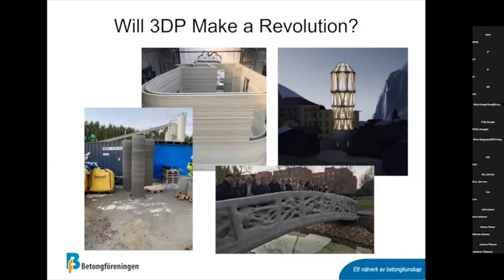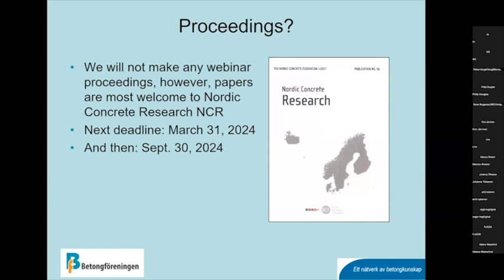And on the far left, you see 3D printed concrete forms, which will be left in place, or lost forms, and they were filled with self-compacting concrete to make composite columns. And that was also a cooperation between my university, KTH, the Royal Institute of Technology in Stockholm, and Concrete Print, and also the Betong Industry. So these are possibilities. There are many more, and you will listen to them during this seminar.